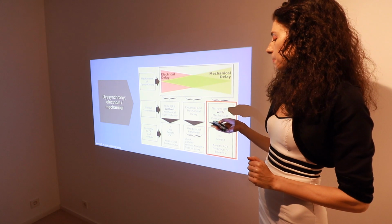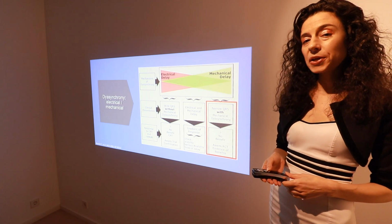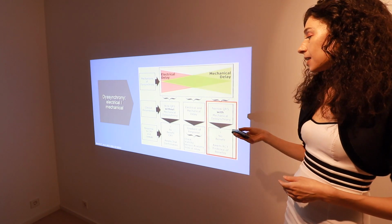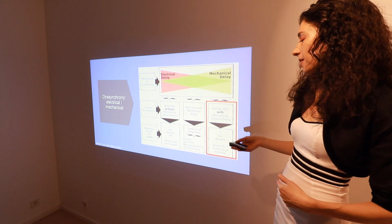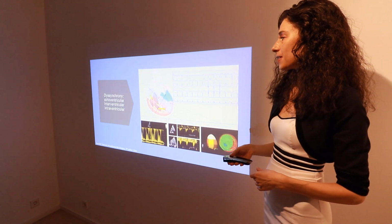In the middle are the patients that we target. These are the patients with both electrical and mechanical dyssynchrony, but again here there is a gradient of response, and it depends on the viability of the myocardium, the venous anatomy of the heart, and the sites of delay.